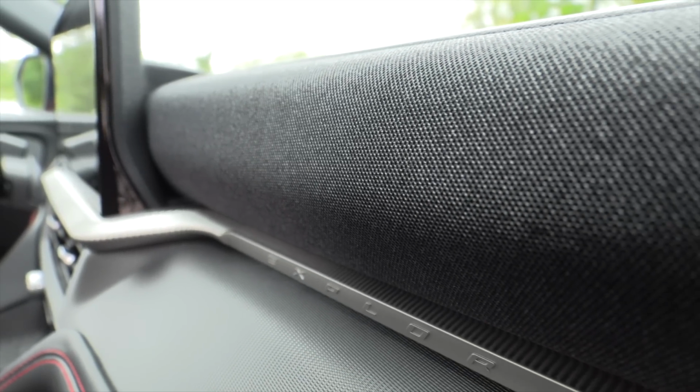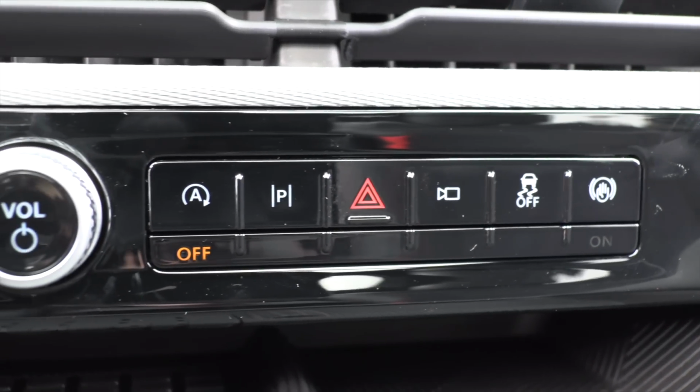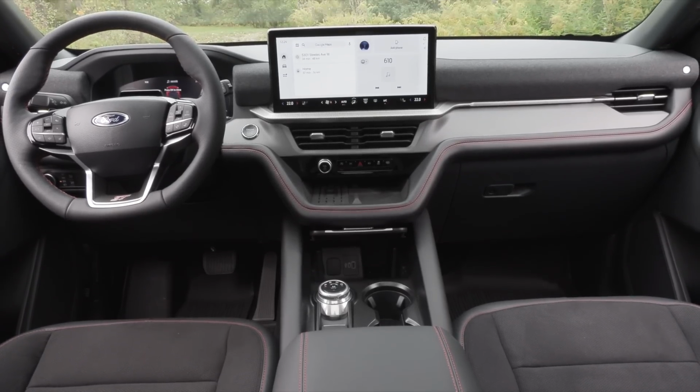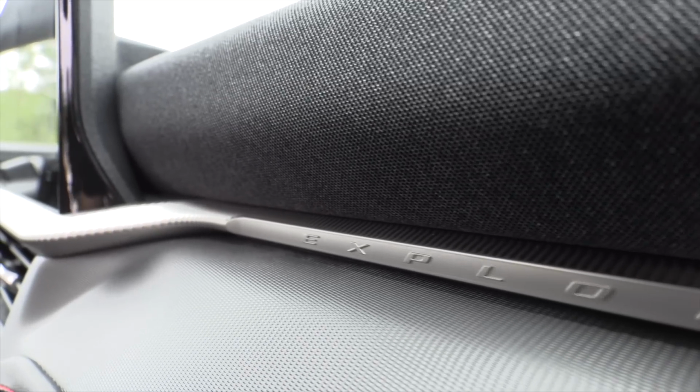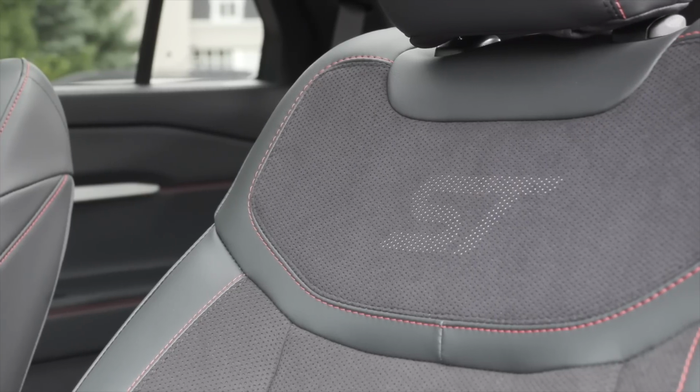It just breaks up the interior, and there's only one strip of shiny hard plastic where the buttons are here in the center console. Everything else is textured. The knurled look on the metal looks really good. I mean, we're getting into more vehicles these days where there is less high gloss black plastic, and I'm kind of feeling like, oh my gosh, manufacturers are listening. So yes, we would love to see more of this.